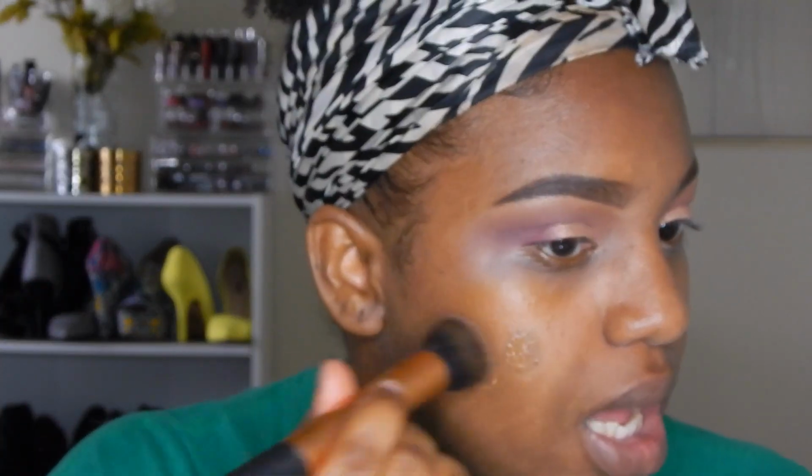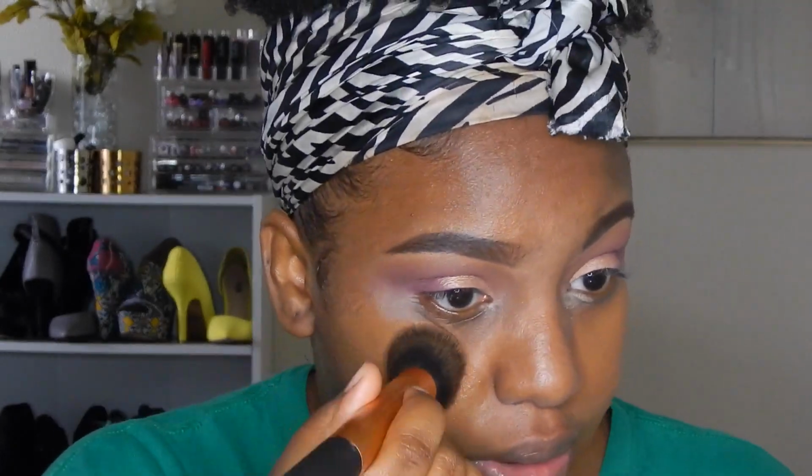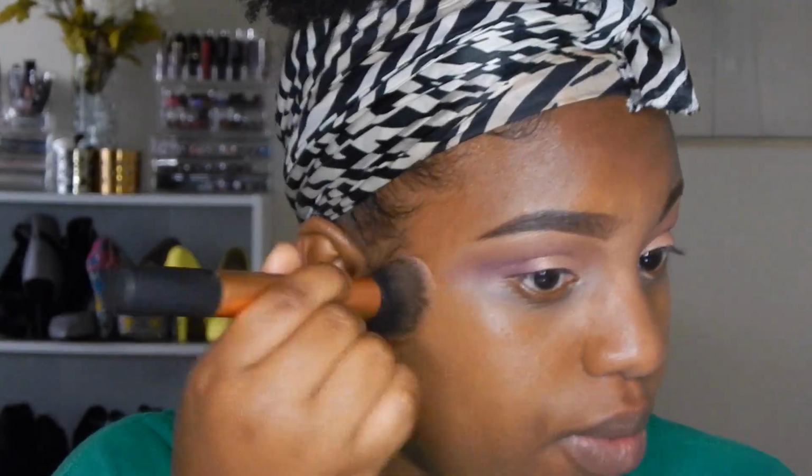So I'm just going to take this and I'm mainly going to hit in the areas where I have the acne scars first, so it can cover that, and then I'm just going to go around and let it diffuse out to the other areas. And I'm just taking whatever's left on my brush and covering up anything else.